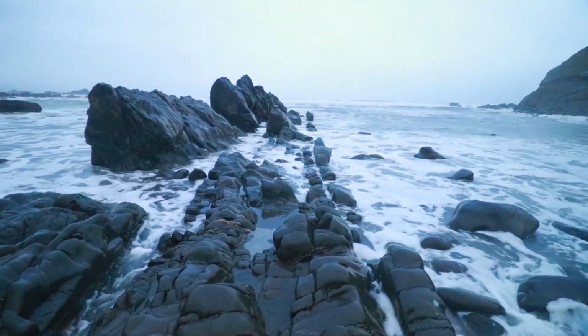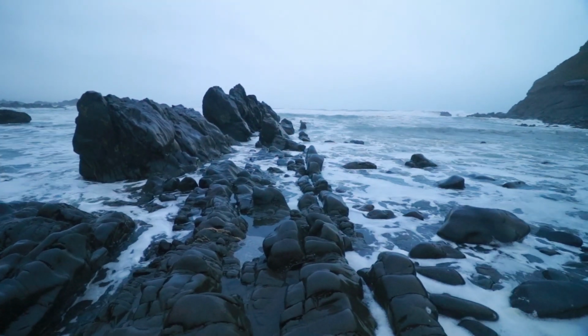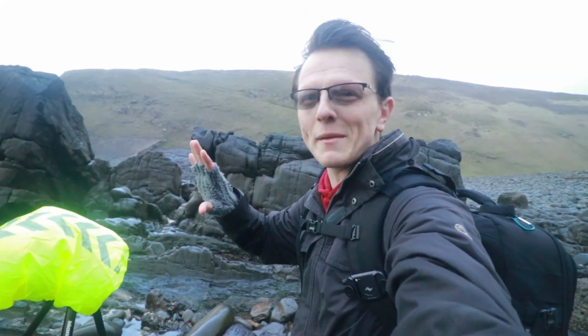I made it, I'm through, I'm dry. God damn, it's windy! Yeah, I think there's a composition to be had here, so I'm going to set up the camera. What I didn't mention earlier is that Sandymouth and Duckpool, they're only about a mile away from one another. If the tides aren't working for you in one, then you could just jump over to the other. Very close.